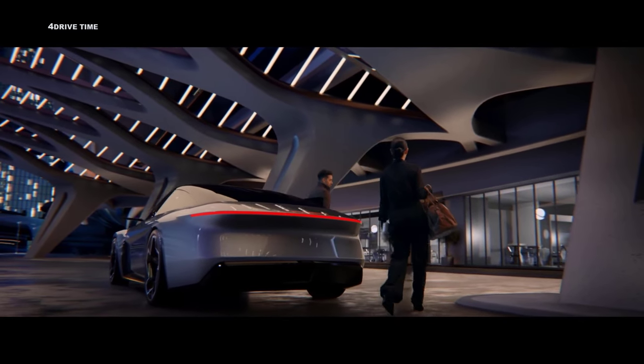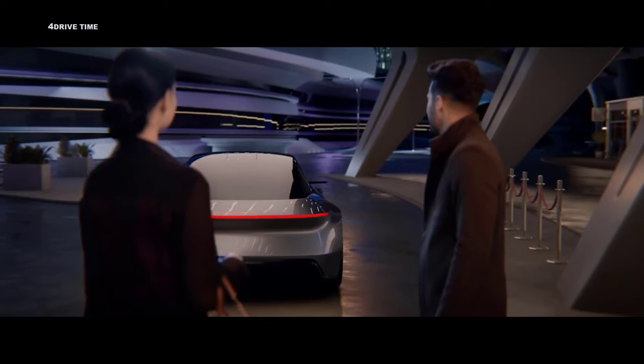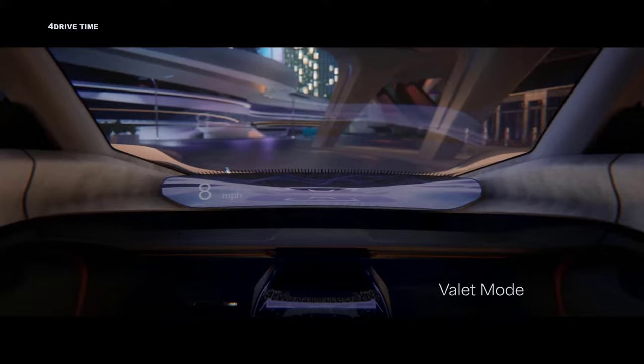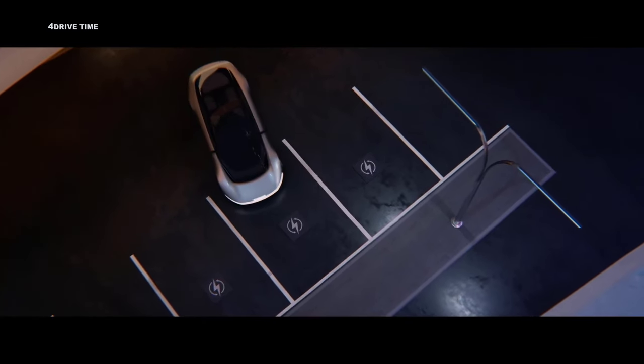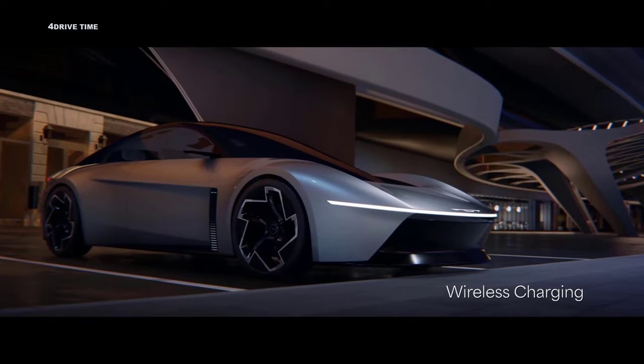As you reach your stop, unload your bags, and get ready for the adventure ahead, the Halcyon will enable valet mode and locate a wireless parking spot so you waste no time getting to where you want to go, all while preparing you for wherever the next adventure takes you.